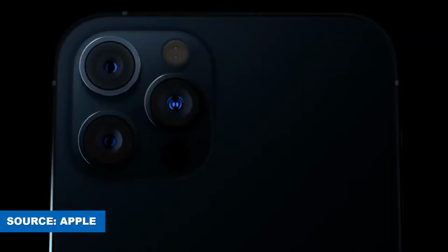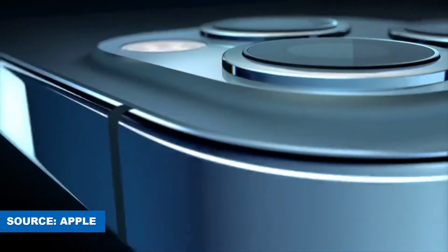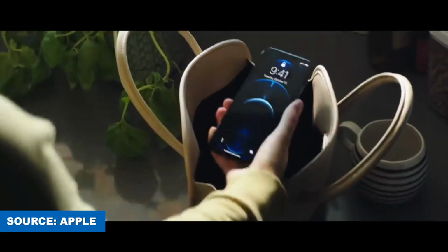Korean site The Elec reported recently that LG will increase the amount of OLED panels it supplies to Apple for next year's iPhone models. Specifically, LG is increasing production of low-temperature polycrystalline oxide, or LTPO panels, which are used in displays with high refresh rates. This could definitely point to the possibility of 120Hz ProMotion displays for the iPhone 13.